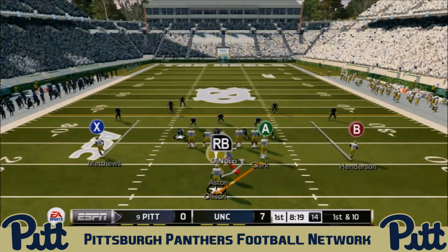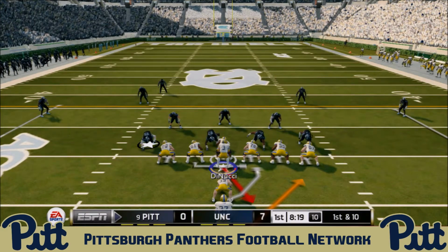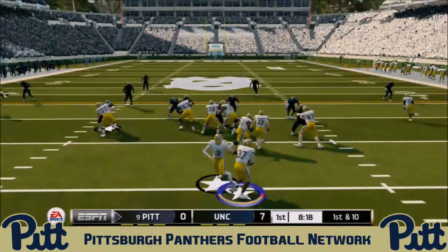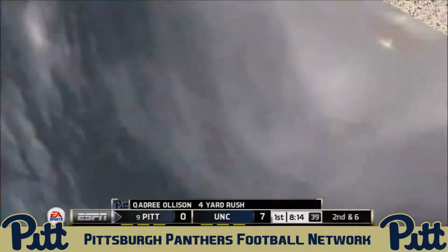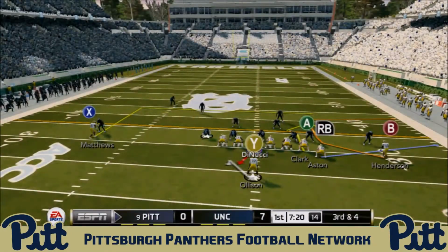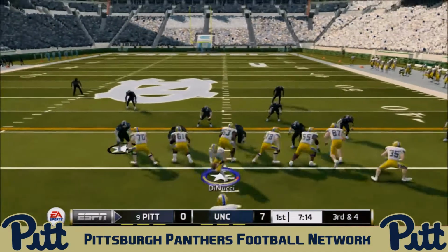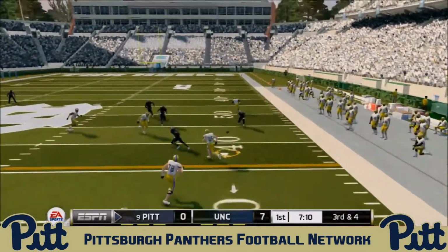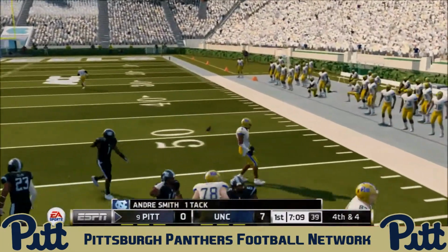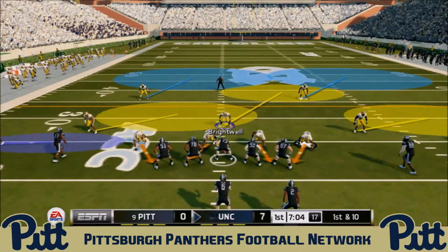So the Panthers will look to respond with Ben DiNucci under center. The redshirt sophomore quarterback hands the ball off. He's found Quadri Olison, who dances his way through, and that gets a 4-yard carry for the Panthers. So 3rd and 4 now. DiNucci under center. He's got one back. It's Olison. He's got Henderson out to his right, 2 tight ends as well. DiNucci's going to roll out. He's got a little bit of room. He goes to throw it, and instead he's leveled as he throws by Andre Smith. And the Panthers are going to be forced to punt the ball away.